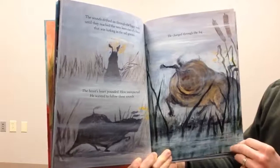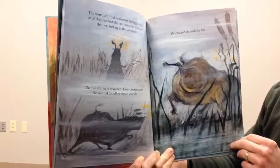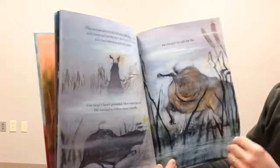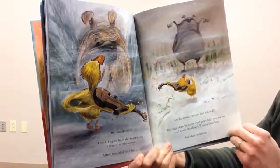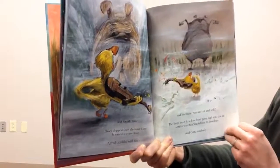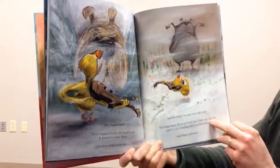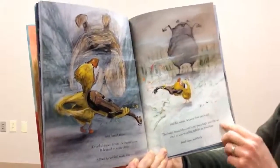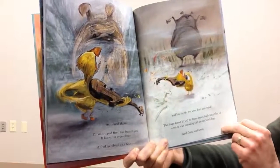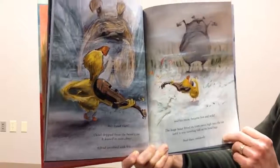The beast's heart pounded. How unexpected! He wanted to follow those sounds. He charged through the fog and found them. Drool dripped from the beast's jaw. It leaned in even closer. Alfred trembled with fear, and his music became fast and wild, because as he was scared, he played faster. The huge beast lifted its front paws high into the air until it was standing tall on its hind legs.